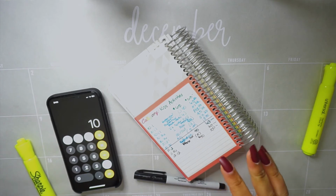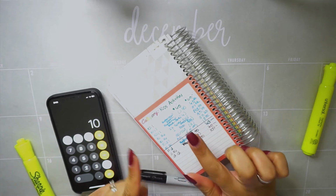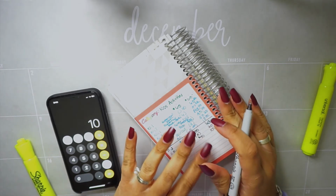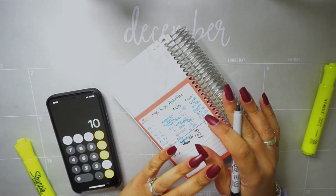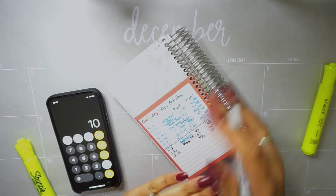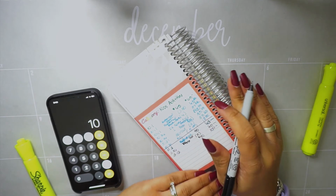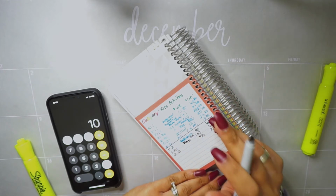Because I've reached $100 in kids activity, I think I'm going to pull this out, put it into a sinking fund, and just start fresh in January of 2020. And the reason I'm going to do that is because we don't do a lot of kid activities in the beginning of the year. A lot of our stuff really revs up in the summer and then through the end of the year when holidays come up. So I don't need to carry around $100 for kids activities. I don't foresee in the first quarter, January through March, we won't be doing anything major that I need $100 for.